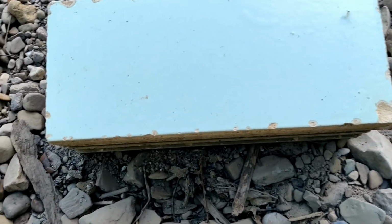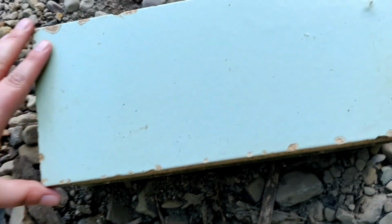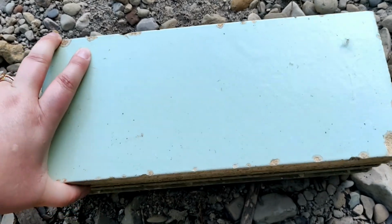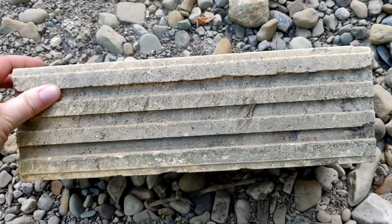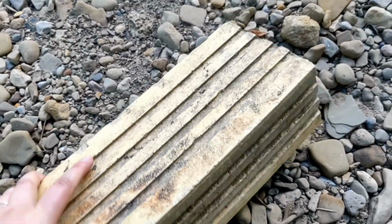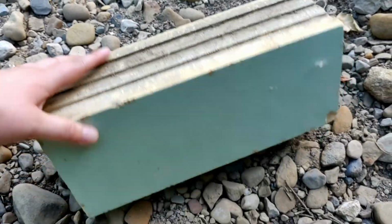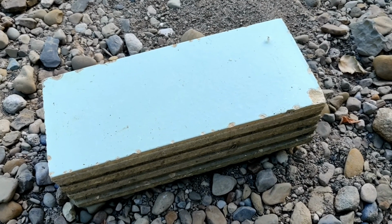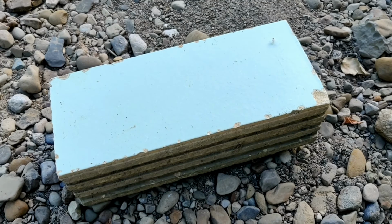This is a bit too big to bring home, but it's a strange, I feel like it's like a hospital green, the 70s seafoam green. Very heavy. I don't think there's any writing on it anywhere, but I'll leave that one for another time when I'm feeling particularly strong.